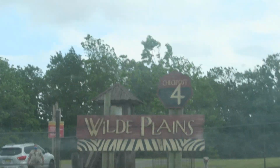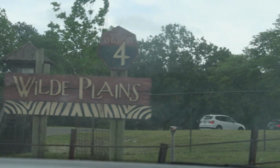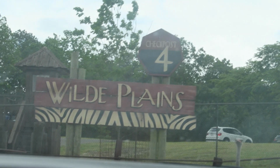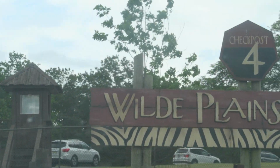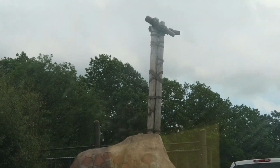Next is our wild plains where we're gonna see some giraffes, some more ostrich, and I forget who else is in there. Oh yeah, a lot of antelope, lots of antelope. That's like the giveaway for the giraffes, obviously, that they're coming up.